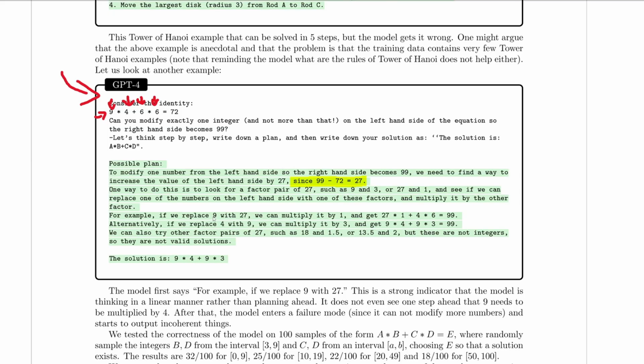But then it very quickly makes a mistake when it says, for example, if we replace 9 with 27, we can multiply it by 1, but it is forgetting that you can only change one number. The authors point this out as an example of it being hard for the model to even plan one step ahead. When it proposes replacing 9 with 27, it's already forgotten or has not planned ahead to the part where it can't change the 4. But once it has that in text, it can't change its answer anymore. It's not able to go back. And because of that, it follows with this incorrect logic and ends up giving an incorrect solution.